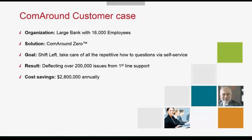So with KCS, there's a real business case for moving to a self-service model. And just a true customer case from us: we have a large bank that's been a customer of ours for more than 15 years, with approximately 16,000 employees across the enterprise. They've had this goal of shifting left with our tool, deflecting over 200,000 issues from first-line support, and you can see how much money that saves just this one customer of ours. So again, the business case for employing a self-service knowledge solution and incorporating password management into the tool, I think it's compelling, and we'd love to help you make that case.